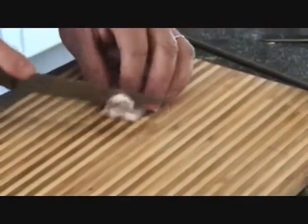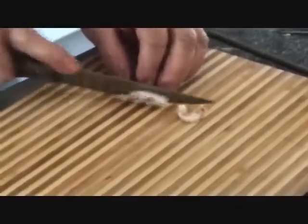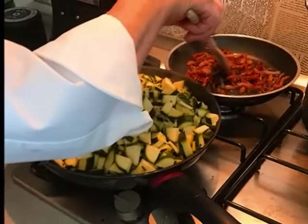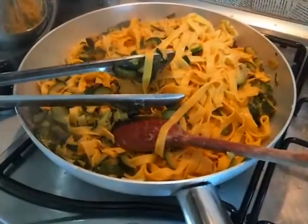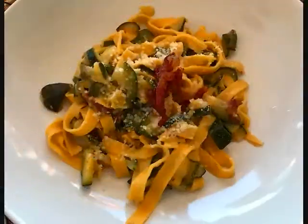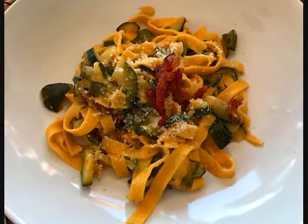Next, the pork cheek, sliced thinly. Sauteed the zucchini, shallots, and pork cheeks. Mixed in the fettuccine. A quick saute, a little Parmesan cheese, and it was ready to serve.